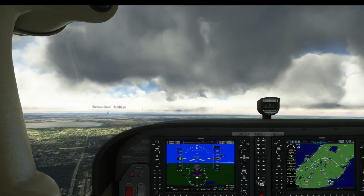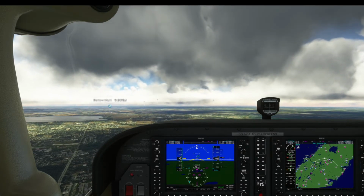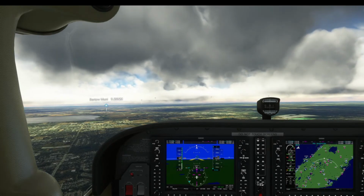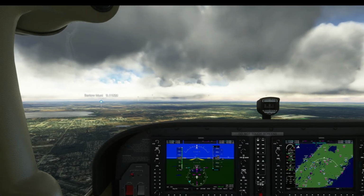Or maybe not. And we're climbing now more than we were before. There we go. And we can hear the power drop. There we go. We just want to make a loop around Bartow Municipal.